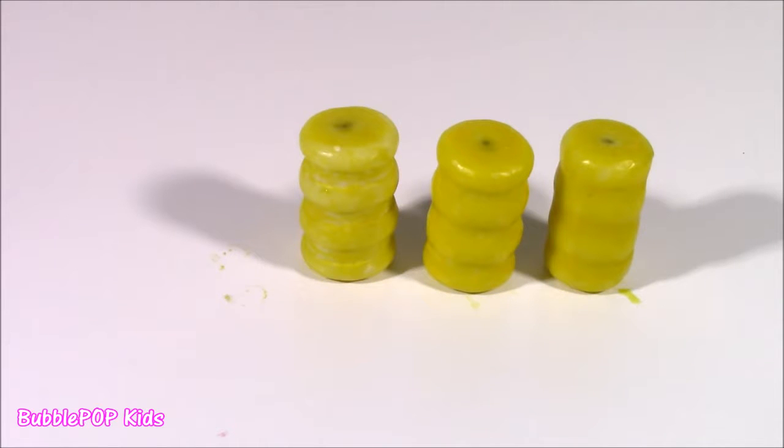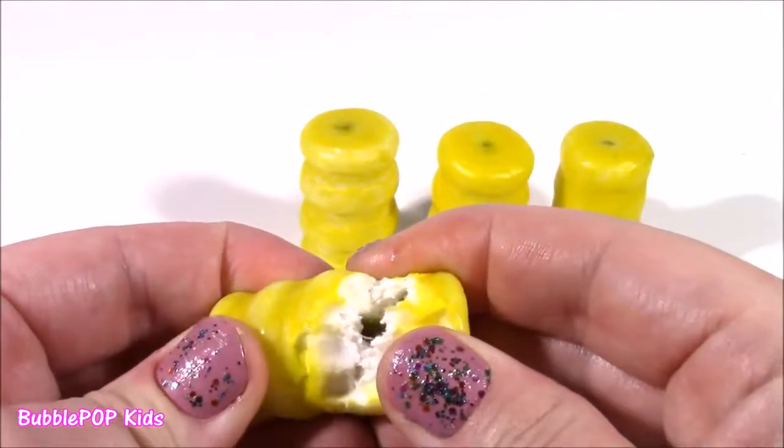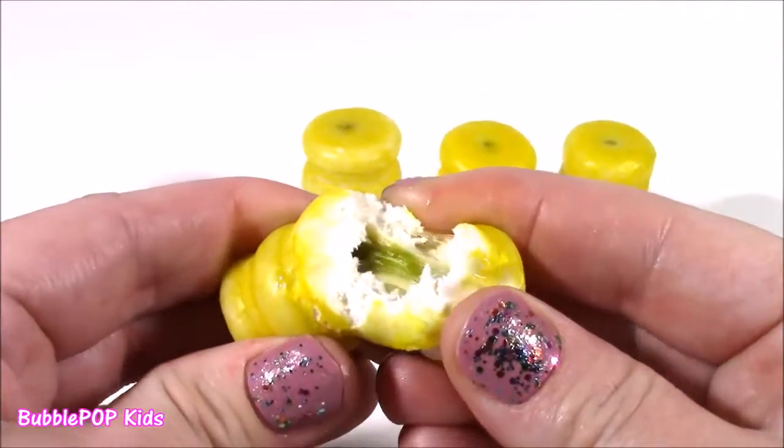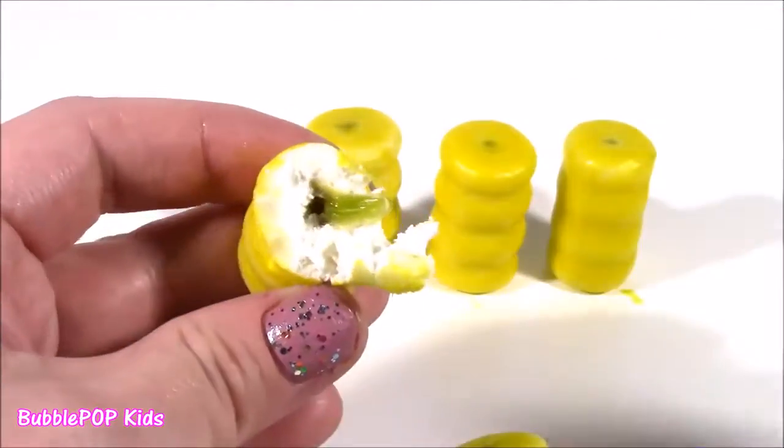Oh, they're so, so super hard. Oh, I took a little bite to loosen it up. You guys, these are so super hard. You have to go easy. They'll break your tooth off. Ew, look at that. There is the green toxic waste.